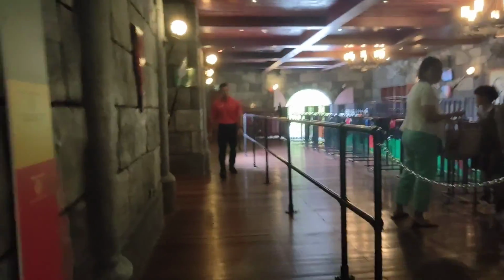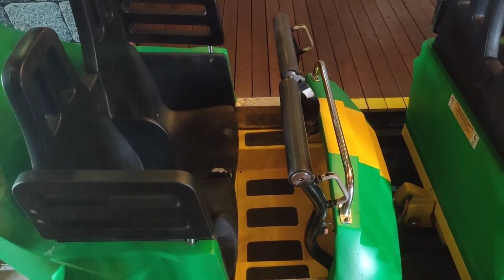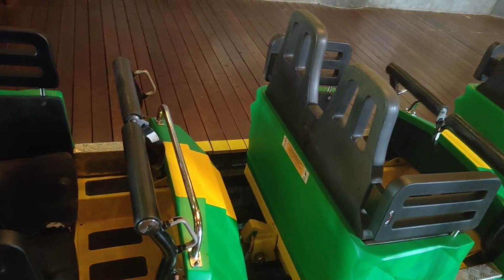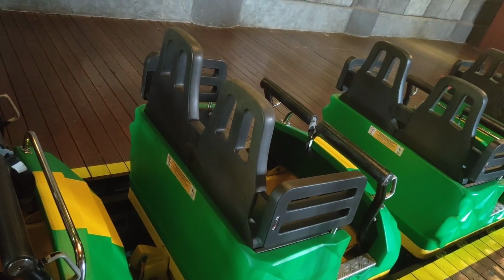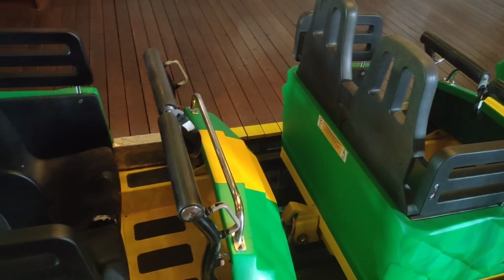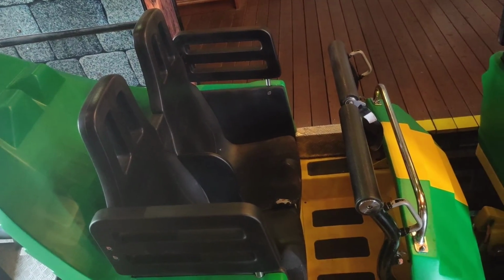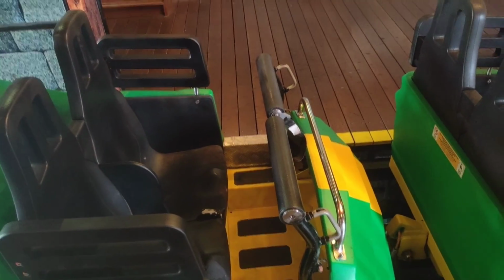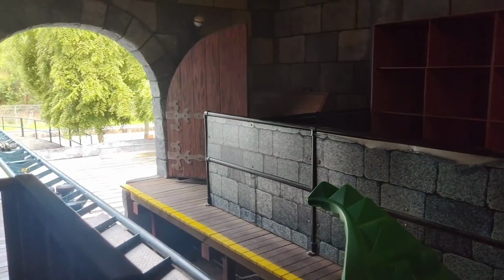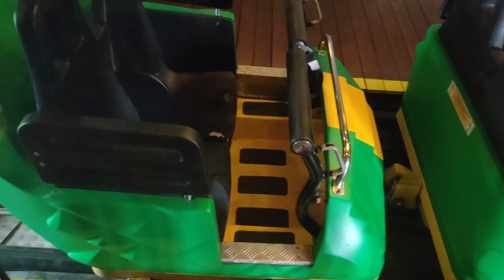Hello. So this is the Dragon. So you have this lap bar here, but it is a divided lap bar. So you and the person sitting next to you can have it at different points. So here you can ride with a small child and still have space for your bar to go down. I've ridden this one before, no issues. It's great fun, just scary enough.